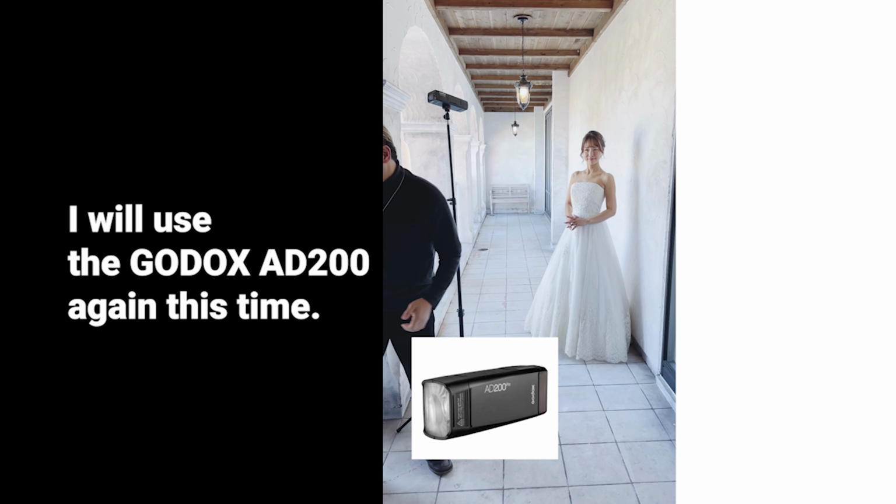First, let's use the strobe directly on the subject. The brightness of the person looks good, but the strobe is too harsh, so the shadows are clearly visible. In this case, it looks like the light has been applied artificially and it doesn't look very nice.